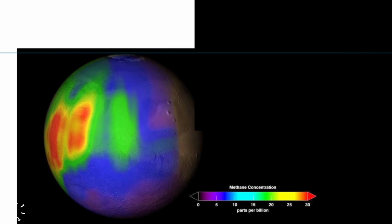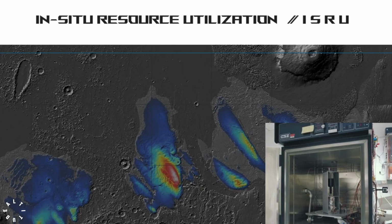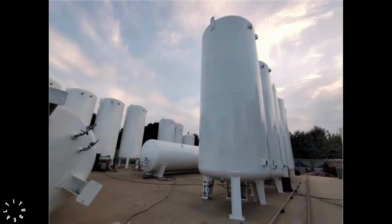The atmosphere of Mars is primarily composed of carbon dioxide at 95%, molecular nitrogen at 2.85%, and argon at 2%. It also contains trace levels of water vapor, oxygen, carbon monoxide, hydrogen, and noble gases. Because of the presence of underground water and carbon dioxide in Mars' atmosphere, methane, a simple hydrocarbon, could be synthesized on Mars using the Sabatier reaction.